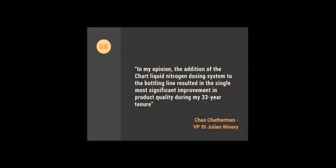We have this in here too. We do wineries as well. With wine, we predominantly use this as preservation in screw top wines. Chaz Chatterman says, "In my opinion, the addition of the Chart liquid nitrogen dosing system to the bottling line resulted in the single most significant improvement in product quality during my 33-year tenure." And a lot of people are saying the same thing about their microbrews.